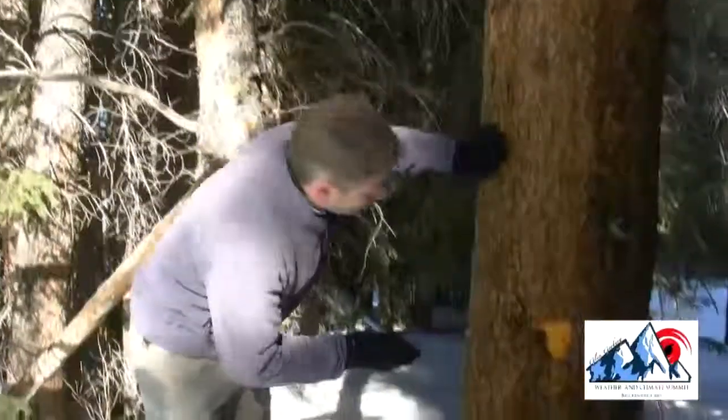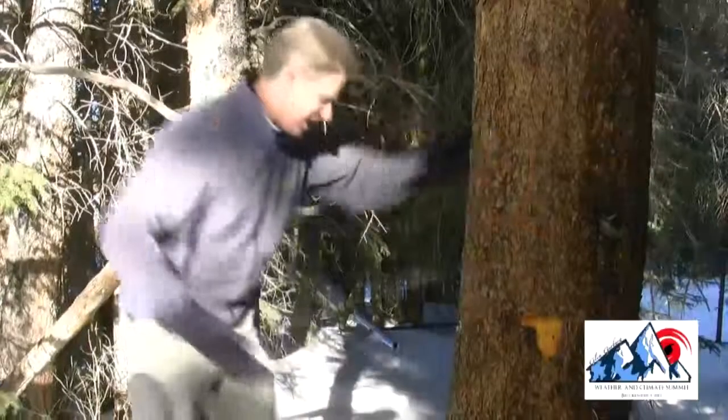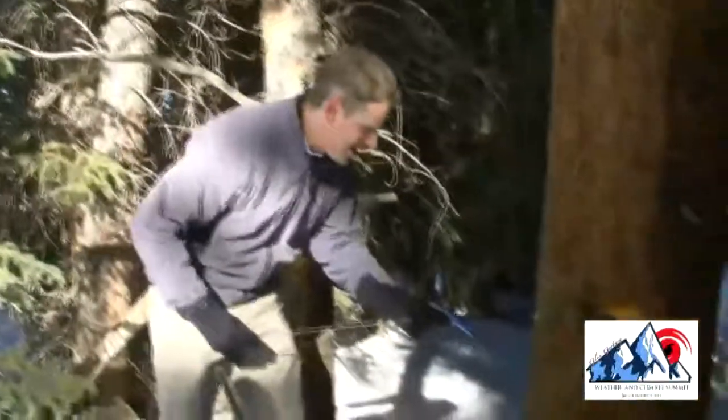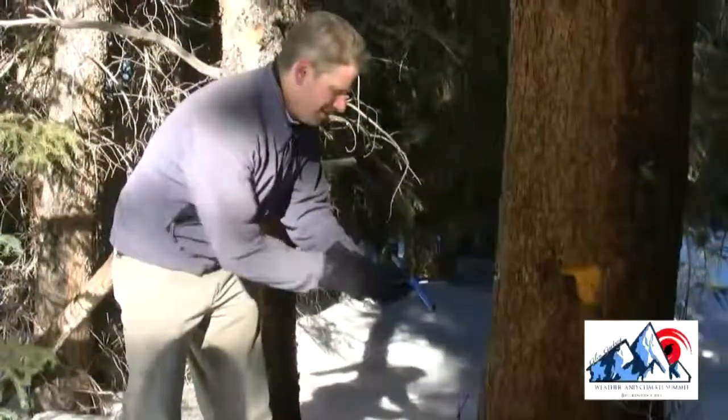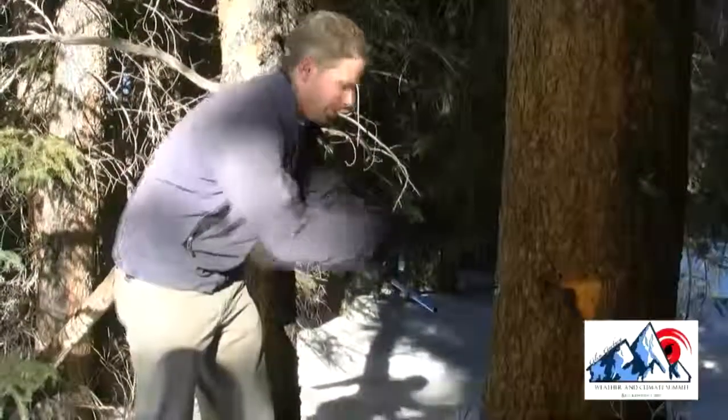So I'm just going to use my spoon to make sure I'm at least halfway into the tree. It looks like I am. So I now insert this spoon. It's got some grippy edges at the end. I'm going to meet some resistance as I am snugging it in. The core is already in there.